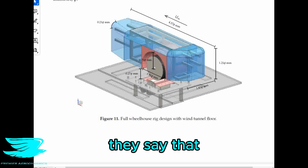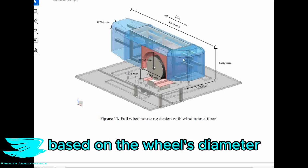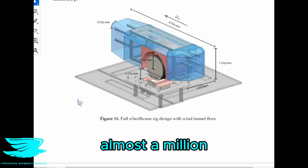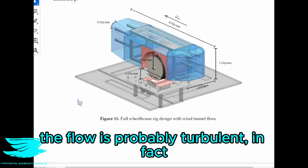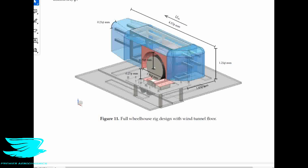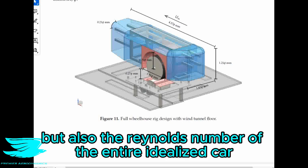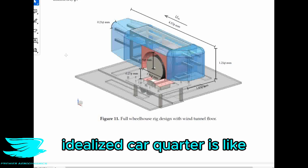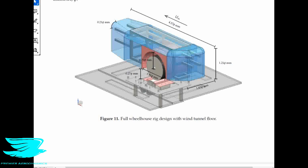Now, they say that based on the wheel's diameter, the Reynolds number is 720,000, almost a million, which means that the flow is probably turbulent. In fact, because of the turbulence of this bluff body, that's pretty much a certainty. But also the Reynolds number of this entire idealized car quarter is like 3.1 million, so fully turbulent.